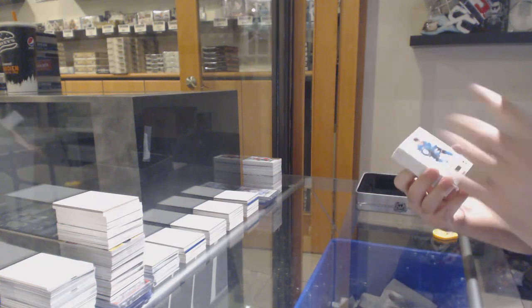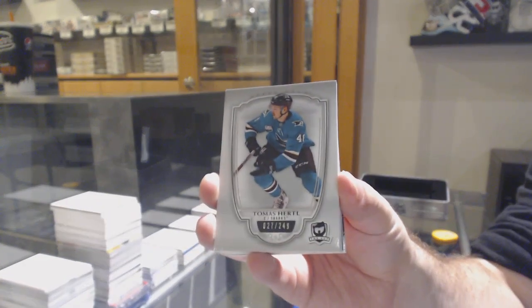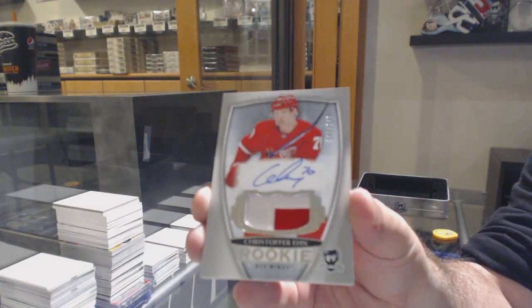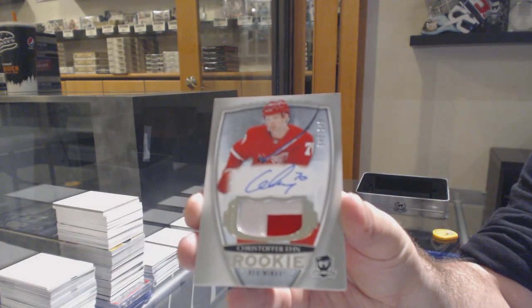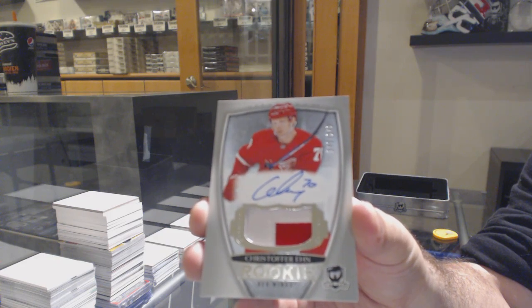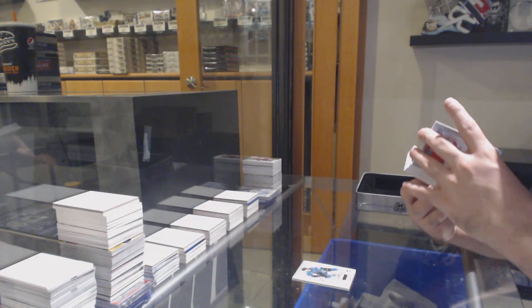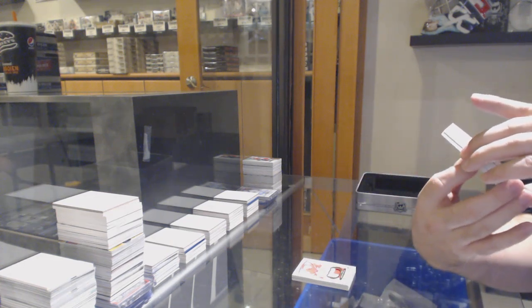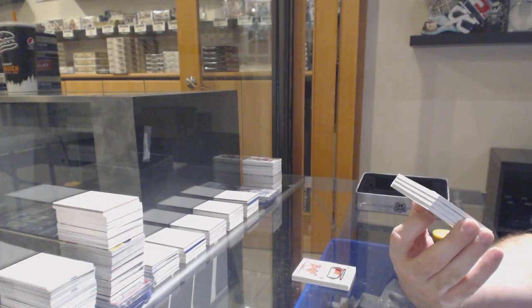All right, 249, Tomas Hertl, San Jose Sharks. For the Red Wings, Christoffer Ehn. Rookie patch auto, 249. That's a sexy card.